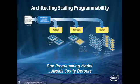Now when you go to the workhorse of the HPC space, which is clusters, again, you can do the same thing. You're in a position to run the applications that you've been running on Xeon and run them on a cluster that has both Xeon as well as the Xeon Phi coprocessors. So one single programming model transcends that whole space, to cover both Xeon and Xeon Phi coprocessor.